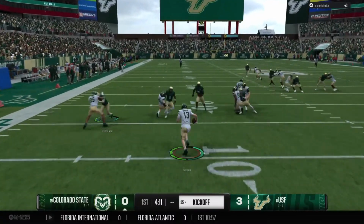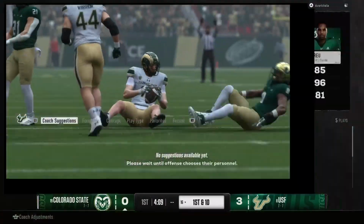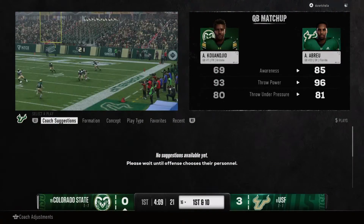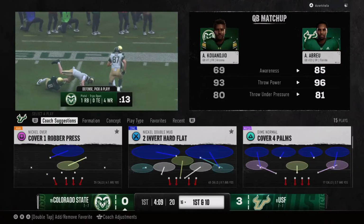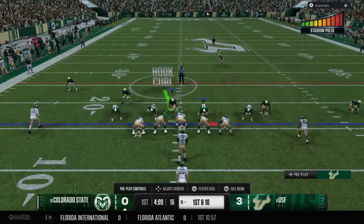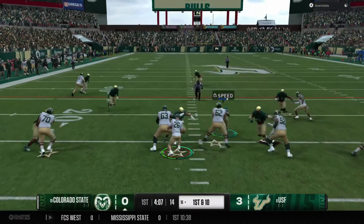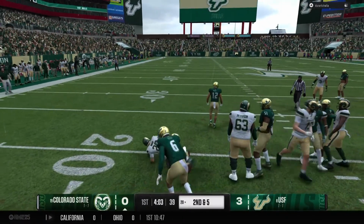And here's the return from inside the 5. Makes it to the 16. That's good coverage there. Just underway, and this home crowd is fired up and ready to make a difference today. They're going to run it. They bring him down right at the 20.